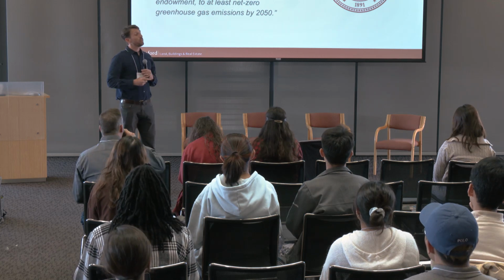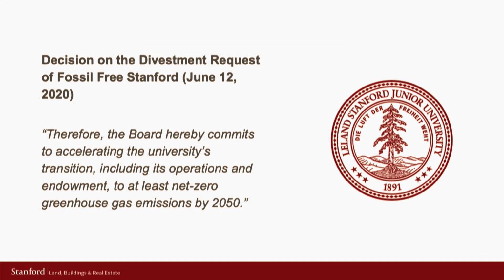I'm going to start here. This is a decision from the University Board of Trustees in 2020. It was a commitment to get to net zero emissions by 2050. Not absolute zero, sorry, Claire, but net zero.